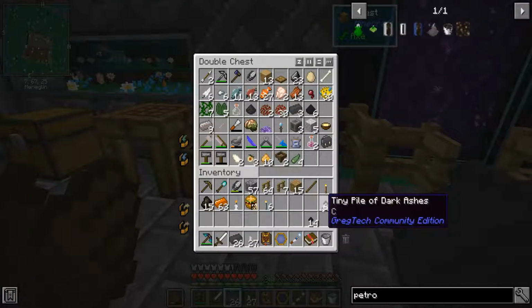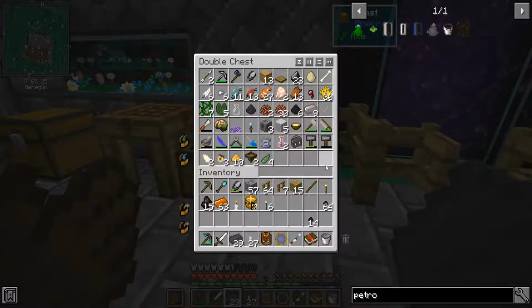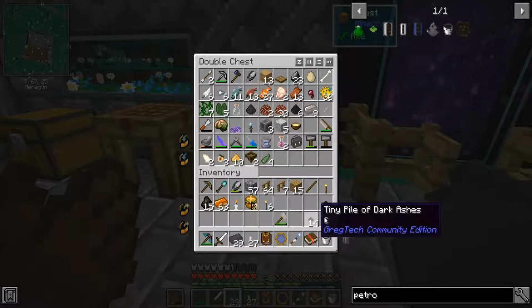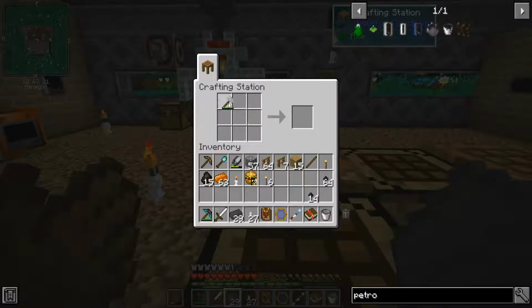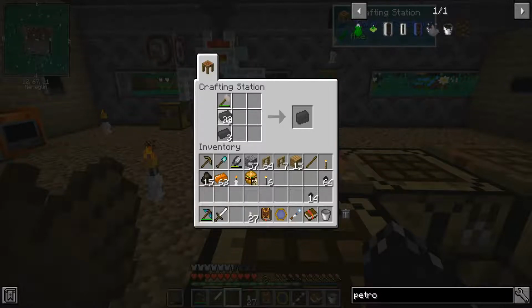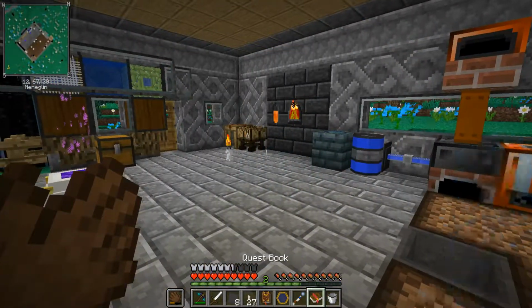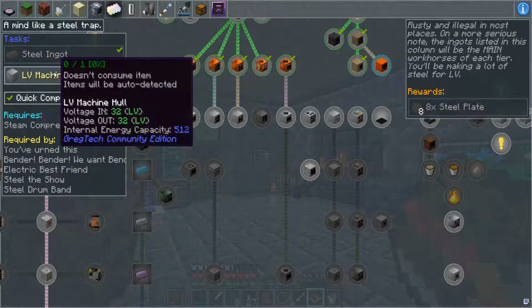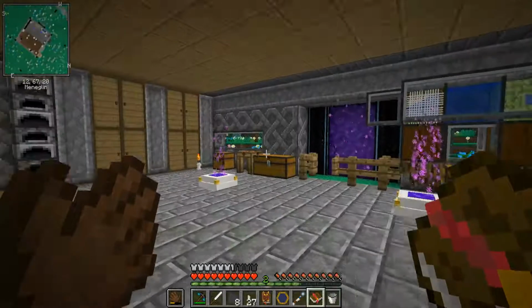It's fine. Some steel. Need a hammer. And a table would be good. Oh, that's not what I wanted. I wanted 8. There you go. Okay. And it wanted LV machine hull. Just the casing, so I need the wrench.